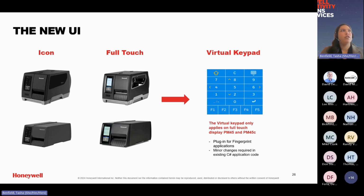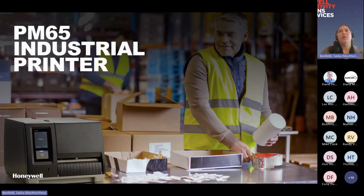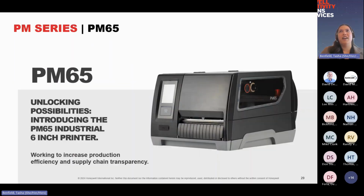I wanted to showcase the different UIs for both of these printers. So you've got two options, one with just the icon or a full touch screen, depending upon what you're looking for. And then I also wanted to share the system of how the PM45 looks from the inside. It's got a bifold door, so it opens up to the side, just reducing the footprint wherever you need your printer to be.